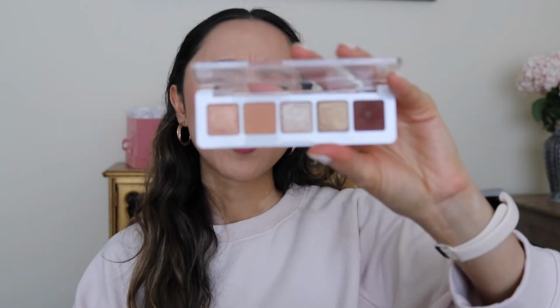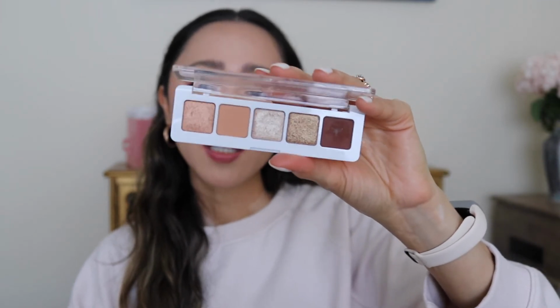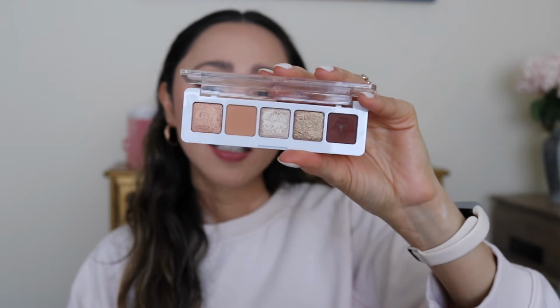I picked up a little Natasha Denona, the mini nude palette. This wasn't released this year, I don't believe so. I think this is quite old, but this is new to me this year, and I really love it. This is another palette that I feel is travel friendly because you can go for very neutral looks, including the lighter shades. You can definitely amp it up with the darker shades.